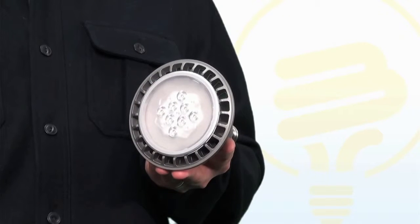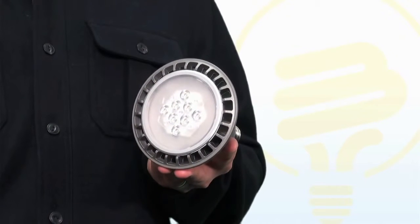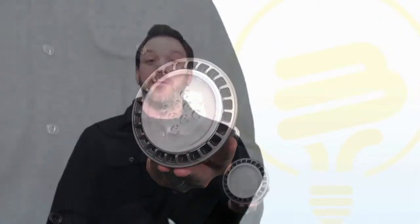LED is short for light emitting diode. It's a solid state type of lighting that doesn't contain a filament like incandescent and halogen sources do. In fact, the way it creates light is very different than the general lighting sources that have come before it. So there's a lot of excitement about LED, but also a lot of questions.